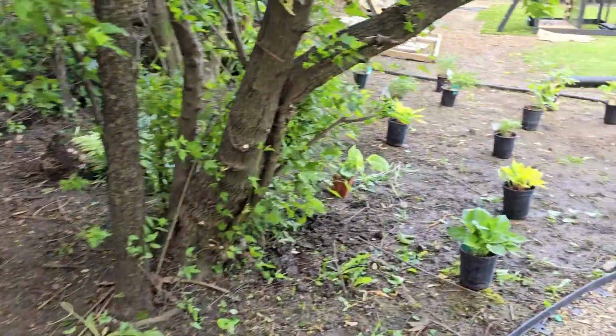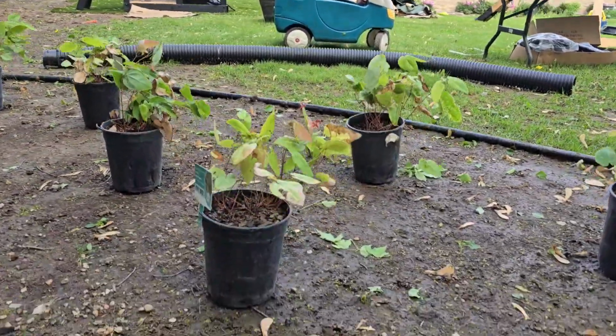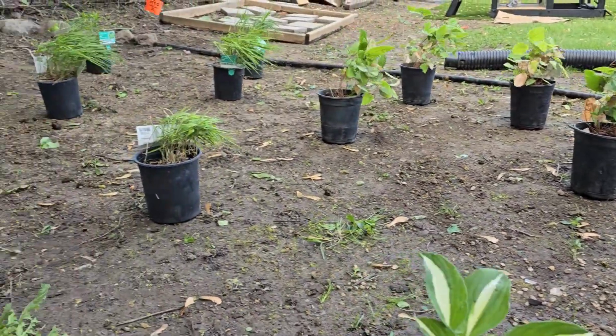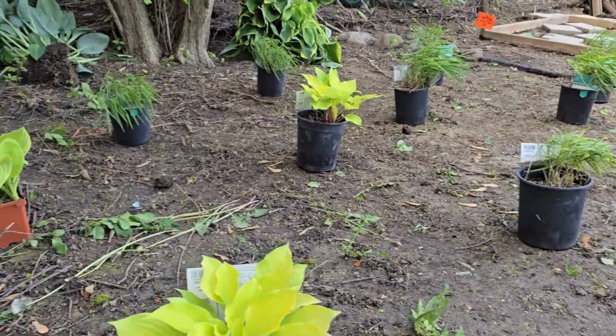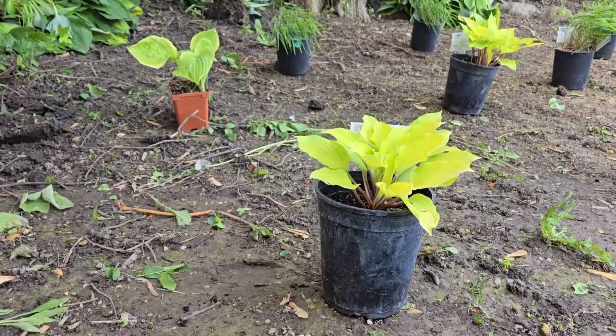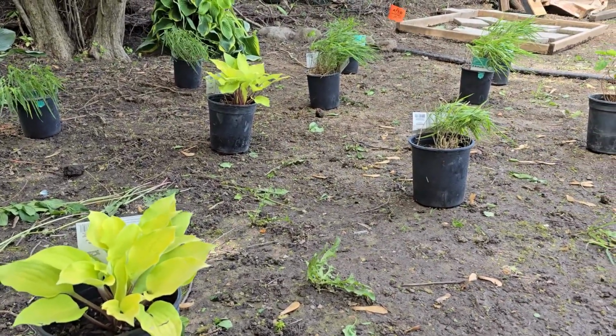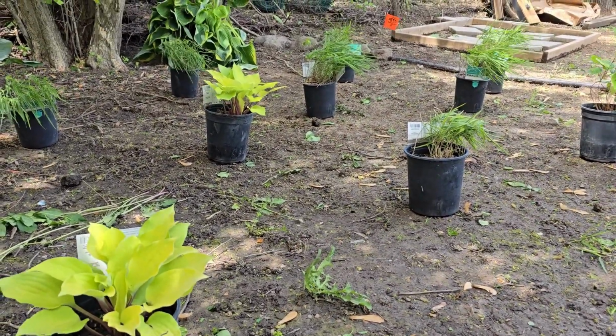You can see everything just kind of moves and flows. Keeping that line with the epimedium and the Hakonechloa and using pockets of Helleborus and hostas to provide some interest. We'll go over by the well and I'll show you what we did there.